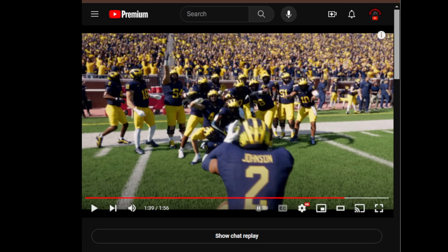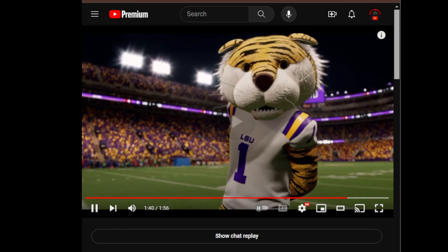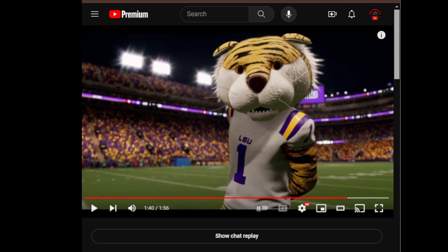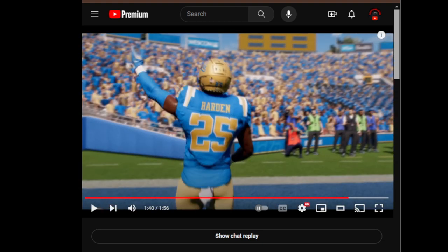Then we get Michigan. Looks like they're either celebrating a touchdown on offense. I see a lot of big boys, but I also see some offensive numbers in there as well. Let's see, the iconic U is back here as they are flashing up the U. And then we get Mike the Tiger from the Louisiana State University, aka LSU, staring deep in the camera during a moment during the game. And a quick glimpse at UCLA, not James Harden, but this is the new look for them. And they're also going to be in the Big Ten. I wish they got him to turn around and just point at the Big Ten logo. That would have been pretty neat to see.